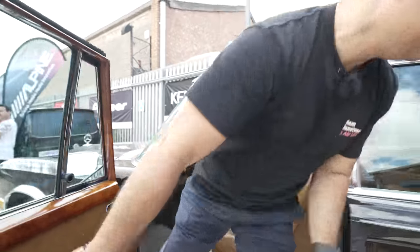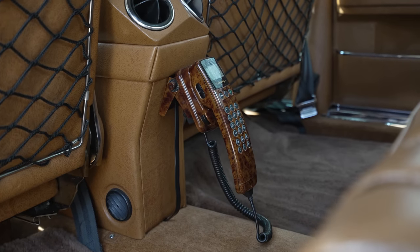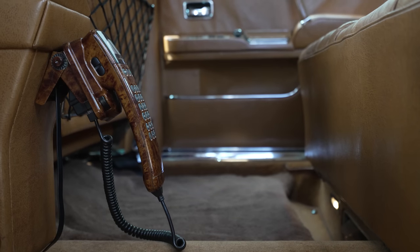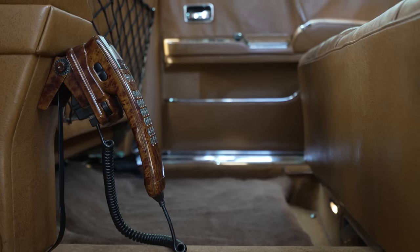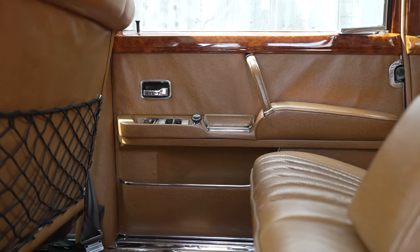Check out the back, guys. Check out this legroom, guys. Lovely Motorola phone. Obviously not period correct, because in 1970 they didn't have Motorola phones, but it's got the matchy-matchy color on the actual phone, and the actual holder matches all the trim there. Lovely car.